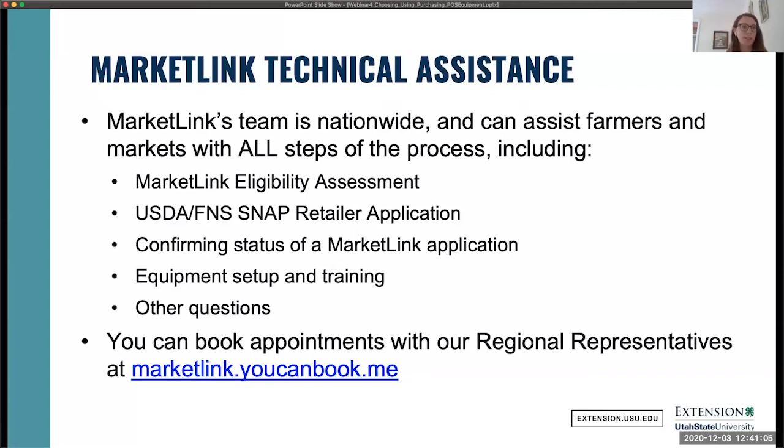So that's been really helpful, especially for folks that are maybe not super computer savvy or worried that it's this big prohibitive thing to get through to accept SNAP. So I think that's been really great for folks. And that link on the slide is where you can book those appointments. Feel free to share that around.